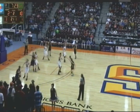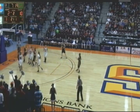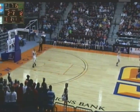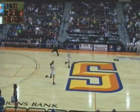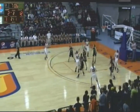Man-to-man defense for North Sevier. Around the arc is Enterprise. Down low, pass to Farnsworth. Turnaround jumper, and the shot is good. 12-2 and a 10-point advantage for Enterprise. 7:13 and ticking, still in the second period. Still a big opportunity for North Sevier to put something together.